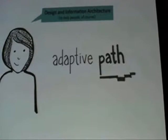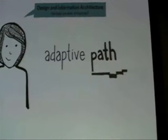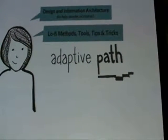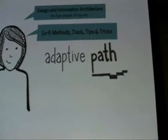All that from the angle of how it helps people have better experiences with products and software and services. I'm also a bit of a geek for lo-fi methods and tips and tricks, which you'll be seeing a lot of in this presentation. And Adaptive Path, if you're not familiar with us, we're a user experience consulting firm in San Francisco. We do product and service design, usually for things that have screens in them. And we do a lot of user research in support of that. And we do a lot of events and training, and we do a lot of talking.